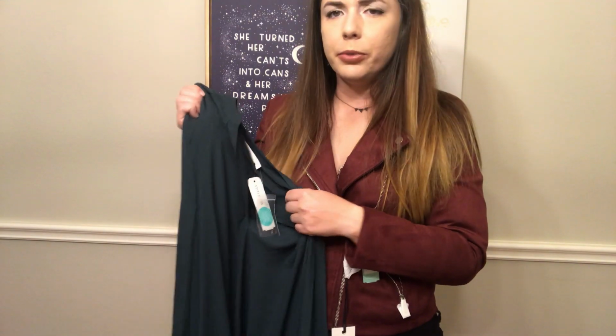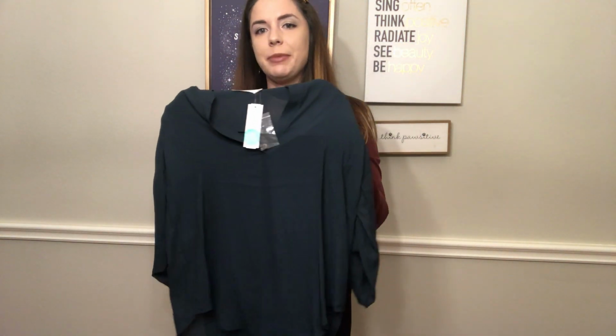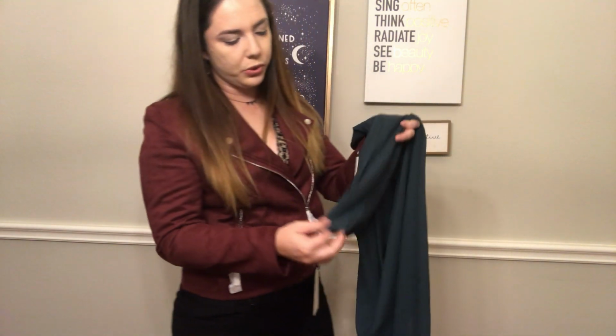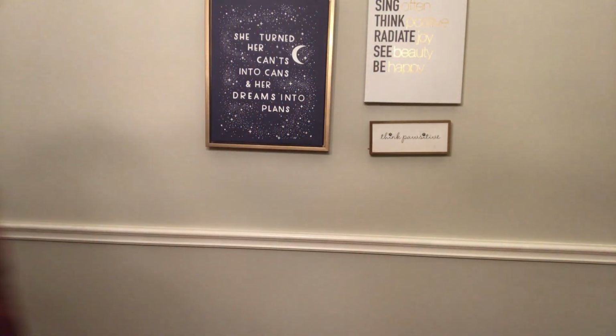It almost comes off a little blue in the video, and it looks like it is just a simple V-neck. It is pretty sheer, so I'm definitely gonna have to put some sort of cami underneath it or some sort of layering piece. It does look like it has a 3/4 sleeve. So anyways, now we're gonna go talk about the moto jacket.